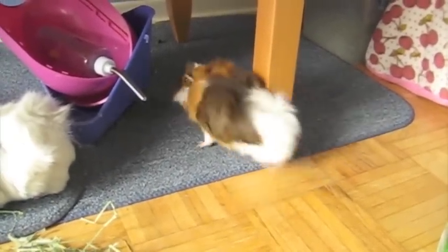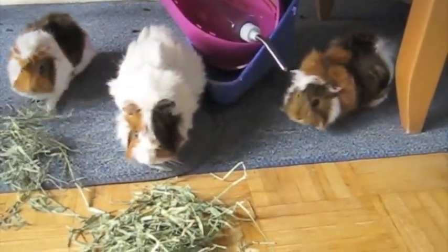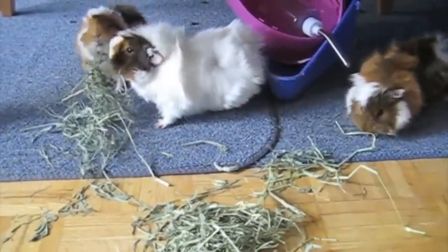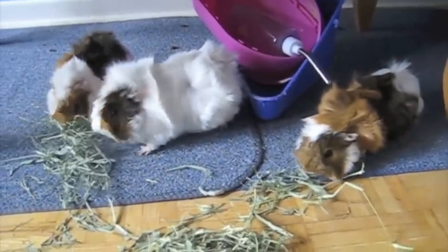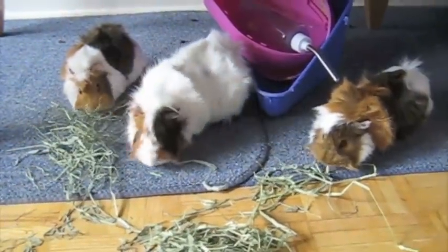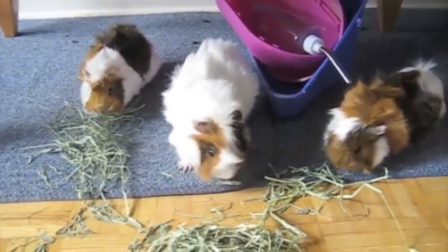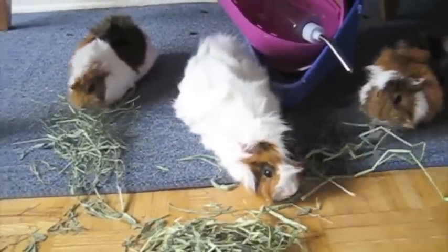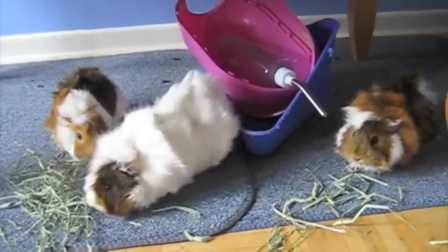Nope, see, they don't want to walk on the hardwood floor. Oh, she's gonna just have the Jojo's hay. She's a bit of an outcast. Winnie can boss her around quite a bit. And Pippin's gonna go back to the other type of hay. Even though they are both Timothy hays, they like them both.